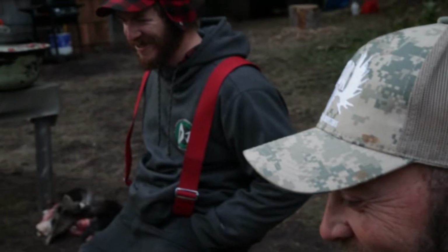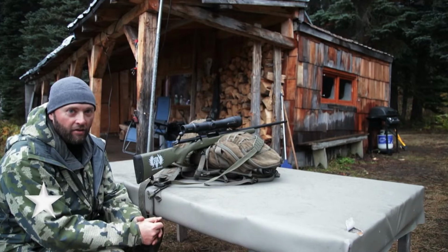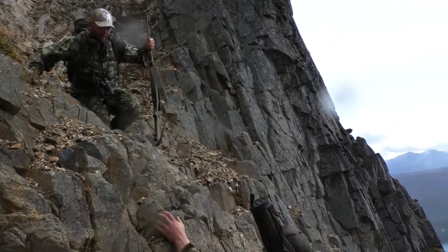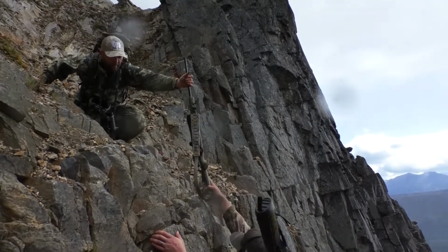Well, yesterday was an epic adventure for sure. Coming down off the mountain, I slipped a few times, of course, and banged up my scope, so I wanted to make sure I re-verify zero this morning before we head out to moose hunt, so that's what I'm gonna do now.